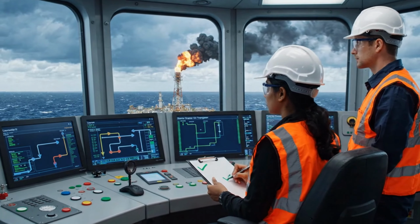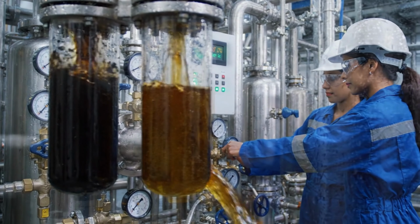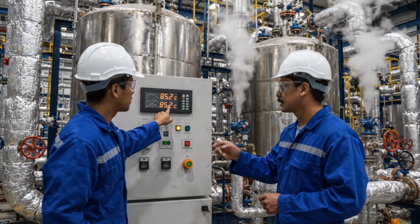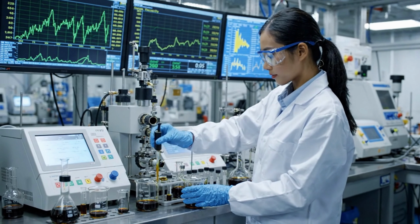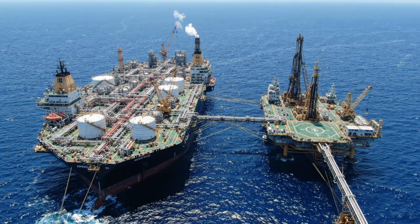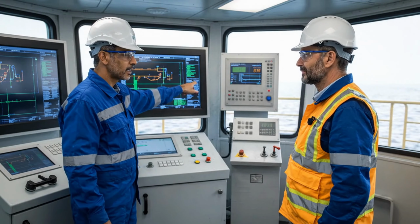Acknowledged. Separation complete and confirmed. Check the flow rate on Unit 3. It's holding steady after the chemical injection. The exchanger outlet is holding steady at 85. Looks stable. Maintain current steam flow. Keep an eye on the flow rate here. Looks stable. We are clear for transfer. Maintaining target pressure across the manifold. Confirmed. The transfer rate is stable.